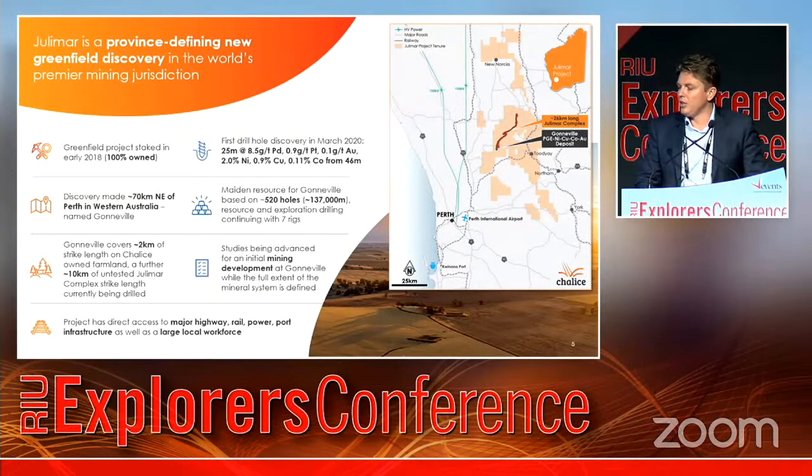So the geological feature there, the Neuemer complex, you can see extends over 26 kilometres. That is a substantial amount of exploration work ahead of us just there. You can see where the deposit is there, Gonville at the southern end there. And that deposit is 70 kilometres away from the CBD of Perth, around about 100 kilometres from where we are today. And that world-class resource was defined with 520 drill holes.